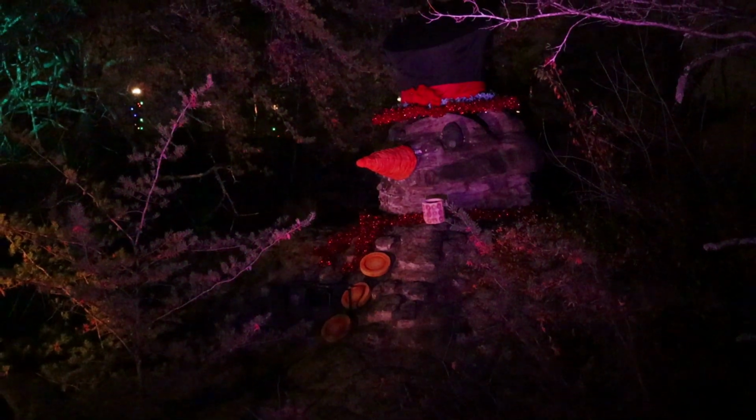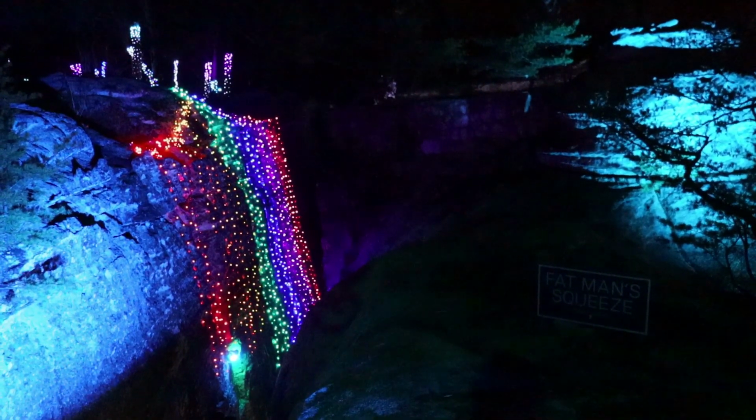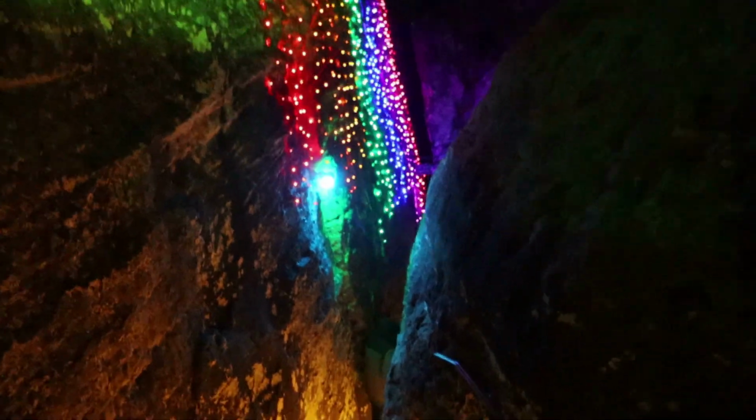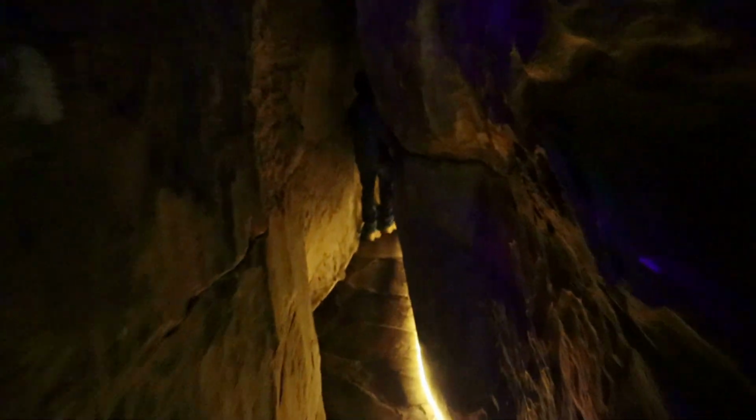I love how they convert tortoiseshell rock into a snowman. That's clever. Now we'll continue on through the traditional Rock City route, which requires going through the Fat Man Squeeze. Several changes have been made to this section of the trail in the past several years by adding some whimsical rock art. These new installations glow at night, which looks really great.